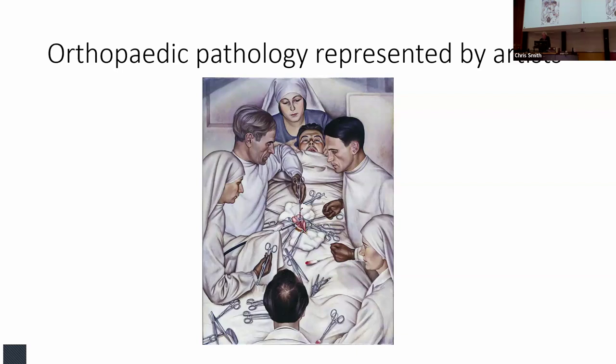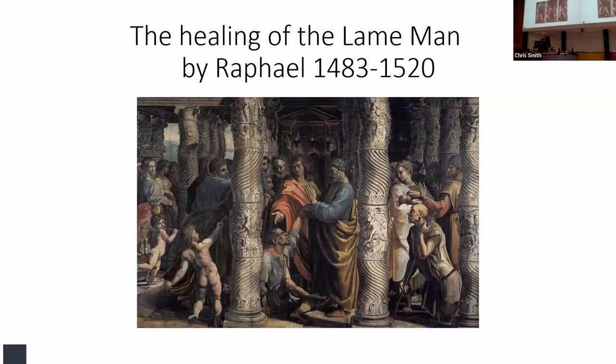Now, I will finish off with going through some orthopedic pathology represented by the artist. There's a lot of paintings. If you look carefully and you study them, you find some orthopedic pathology. This is a painting by Raphael, The Healing of the Lame Man.